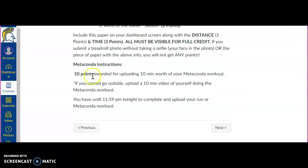Okay, and then last but not least, you have your Metaconda instructions, and you get 10 points awarded for uploading 10 minutes worth of your Metaconda workout. Okay, so this is for those of you that can't go outside, don't have a treadmill. If you have a little bit of space in your house, you can do the Metaconda workout.